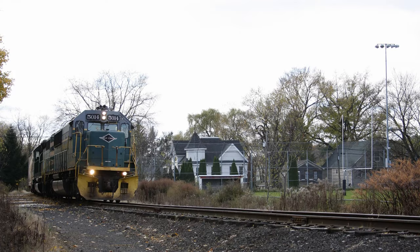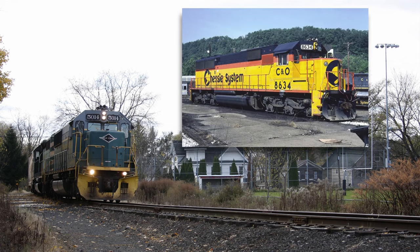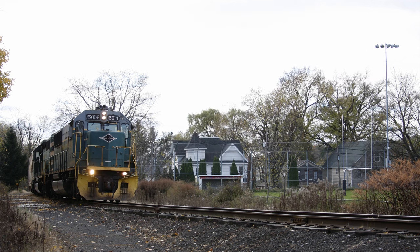The 5014 is the first of 9 SD50s on the road, including 3 standard SD50s, 2 SD50Ms, and 4 SD50-2s acquired from CSX. One of the SD50-2s is an ex-B&O, which in turn means that it's an ex-Chessie System. The 5014 is an ex-Union Pacific and Missouri Pacific, both of the same number.